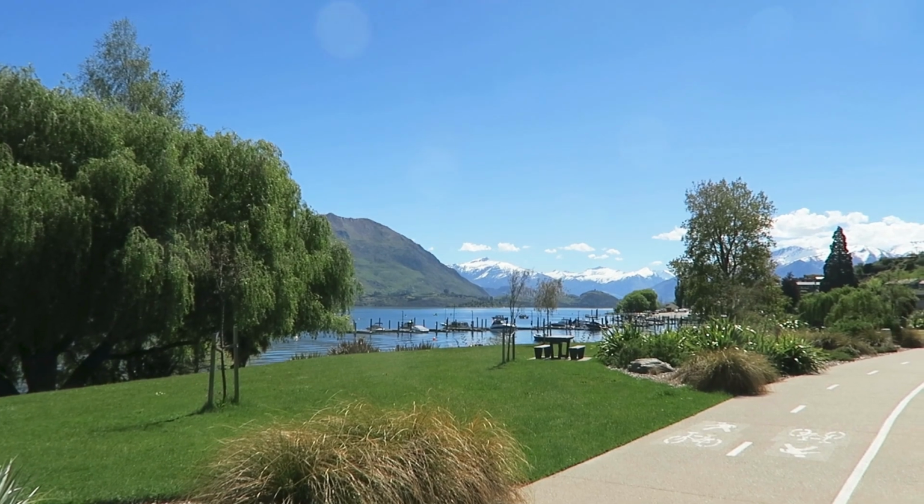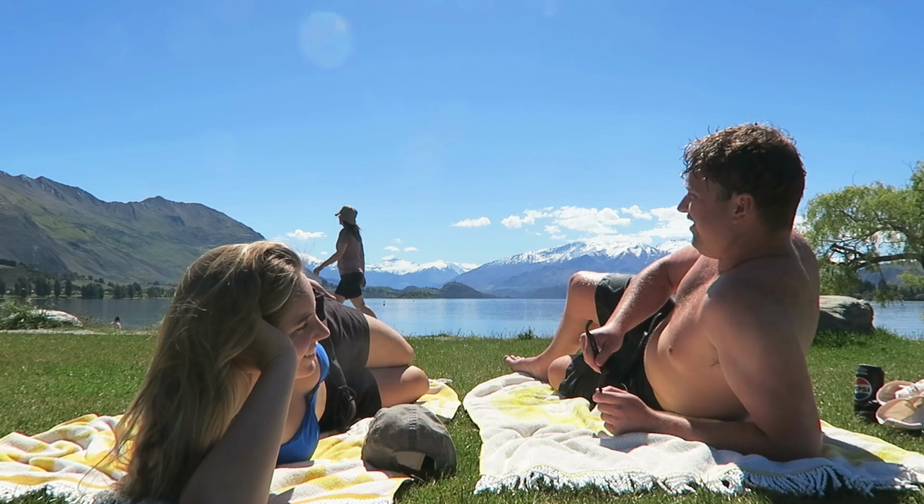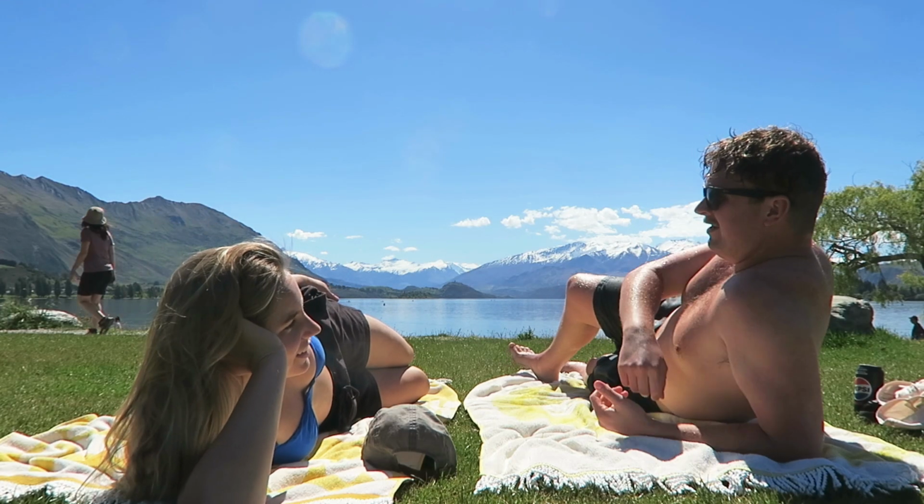So I fell in love with Wanaka in the summer, came for a ski season, and then never left. And the same for T. Both are skiers and snowboarders at heart, both love the winter, but summer is this. It's like blue skies, not a breath of wind, 23, 24 degrees, in the lake, out of the lake, and the difference is we both grew up on the ocean.